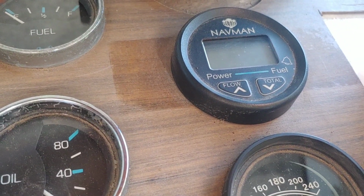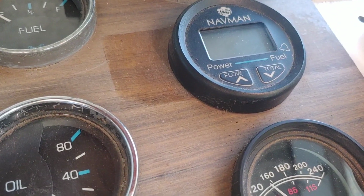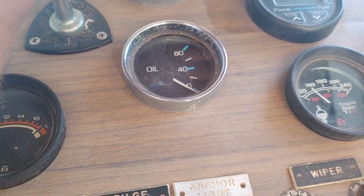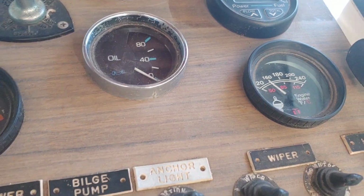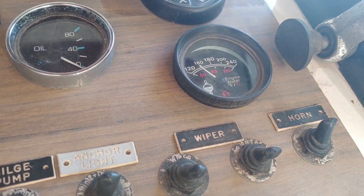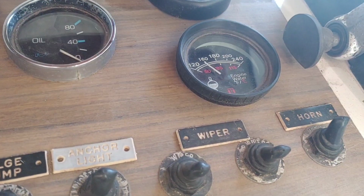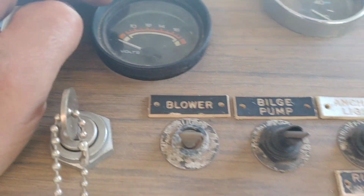I don't know what that is. I'm thinking it has something to do with gallons per hour or fuel meter. Don't know what that is. Doesn't work though. Oil pressure, when this thing's running, it does 45, 50 at idle cold. And 3,000 RPM, it's right up here at the second line, so about 60. And coolant temperature, that thing works. Voltage gauge, it works.